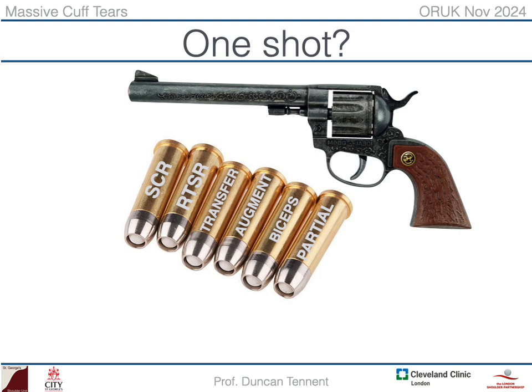What I think you need to bear in mind is that really you get one shot. You have a whole bunch of bullets, lots of different ways of treating this. You've got to pick the option that is going to be the best for your patient the first time, because we've seen complication rates and difficulties go up if you're having to do redos because it didn't work at the first hit.